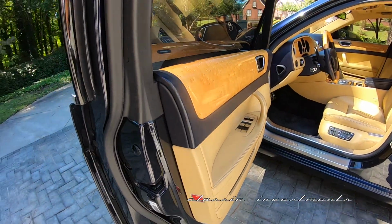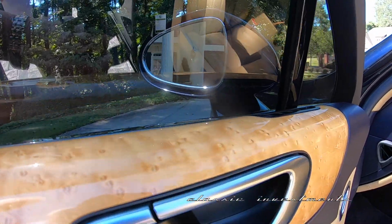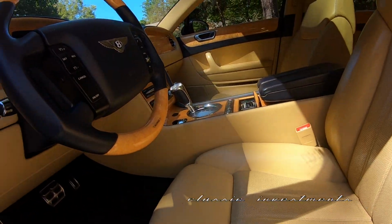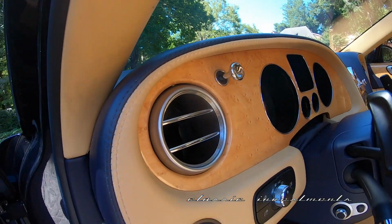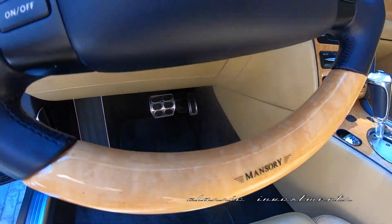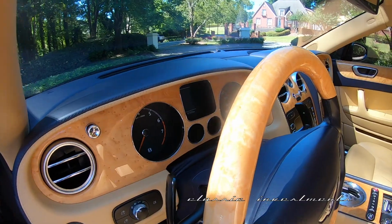Please examine the interior. The blonde bird's eye maple woodwork is just as smooth as glass. There's not a crease or nick on it anywhere ever. Just absolutely amazing. I picked up some friends at the airport the other day and they said, "Norm, this looks like a brand new Bentley." It has the leather and bird's eye maple trimmed steering wheel with full controls on the steering wheel.